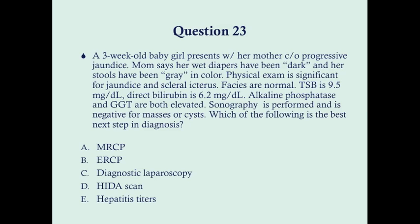All right, so the answer to this is D, a HIDA scan. This question requires you to make your differential and also determine what is most likely in that differential diagnosis. And what is most likely is biliary atresia. So why biliary atresia? Well, we have a direct hyperbilirubinemia.